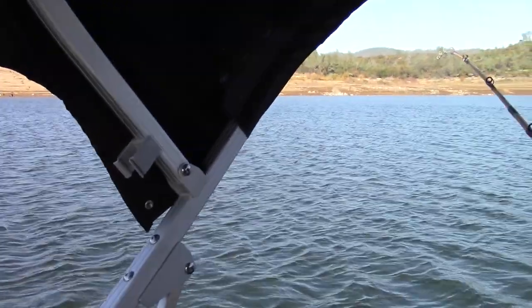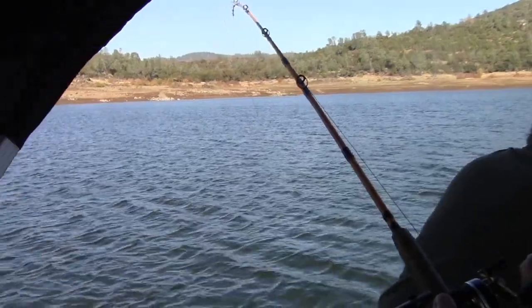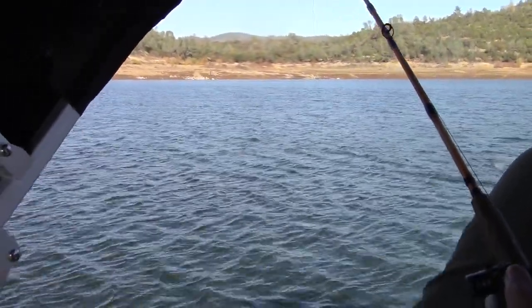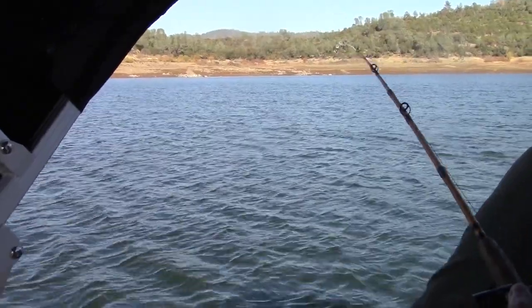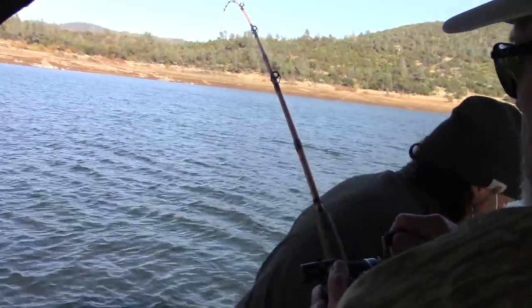I'm going to drop that motor in up there and put it on cruise control. He's still pulling drag. Come on, I'm not gaining anything. It's at 150 feet right now.